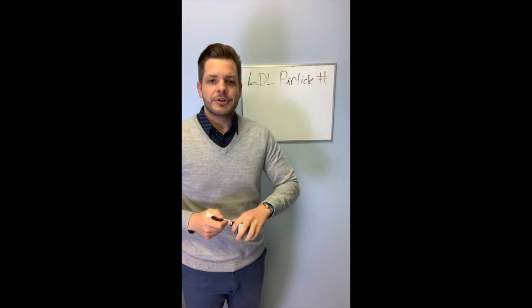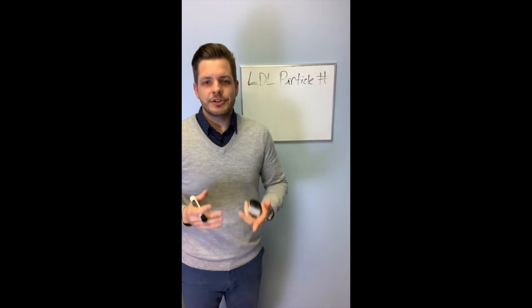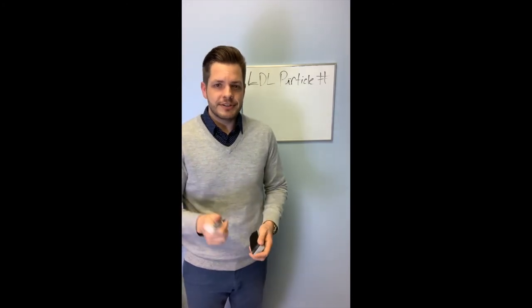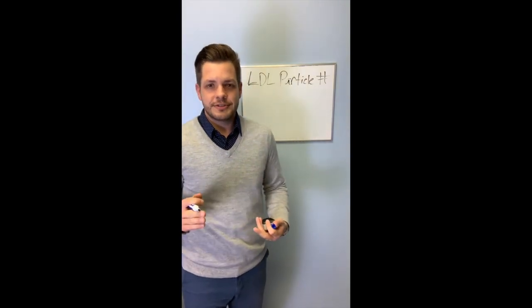The particle number is going to tell you how many low density lipoproteins are floating around the bloodstream that could potentially damage the arterial walls. And so that's what we're after. That's the number one test to tell you. Now, other tests, I'm going to get a different marker here so we can see. Other tests that are going to assess your cardiovascular risk, okay?